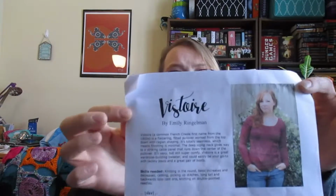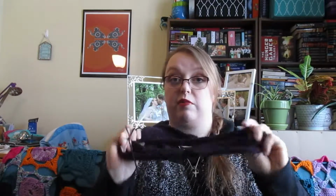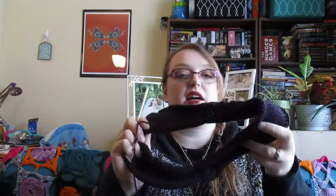Oh, what else have I got? Well, I'll show you this next thing. I cast on the Vistori cardigan by Emily Ringelman, and it'll look exactly like it did last time because I put this on hold until I could finish my Christmas knitting. So this hasn't been picked up, but now that we're into the new year and I'm almost done with something else, which I will show you in a minute, this will be picked back up really soon.